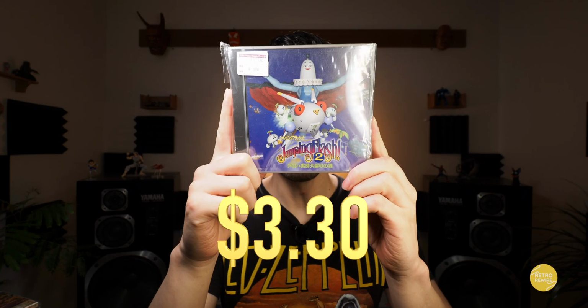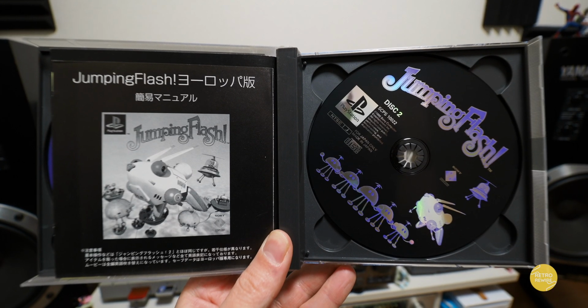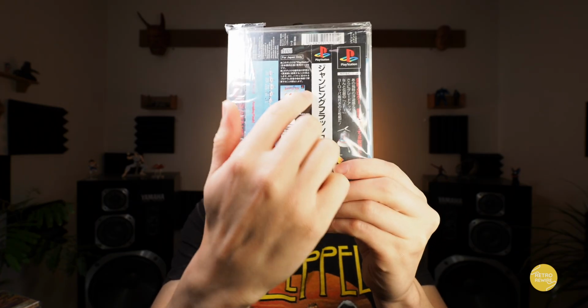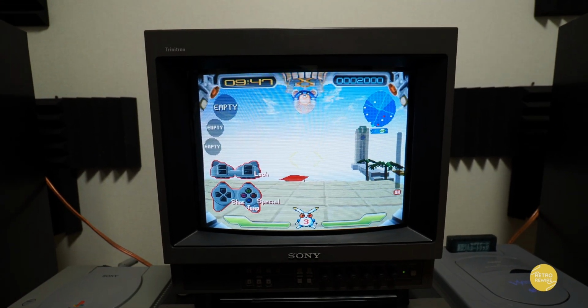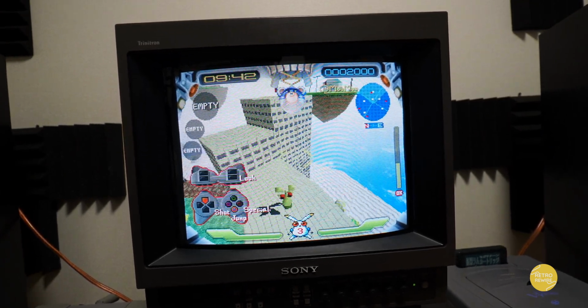Then we have, this one is a freaking awesome game. We're talking about Jumping Flash 2. Now this one actually includes part 1. So this is part 1 and part 2. Part 1, as you can see here in the spine card, is a little bonus that's included, but definitely an interesting first-person platforming shooting game. Kind of hilarious too, but I definitely recommend this if you haven't played it. But definitely a cool one.